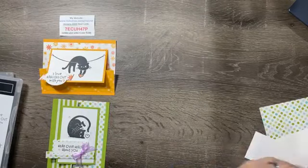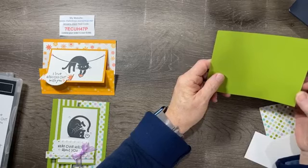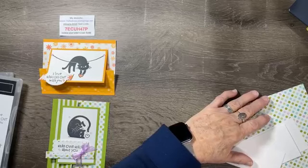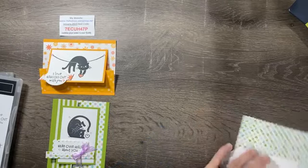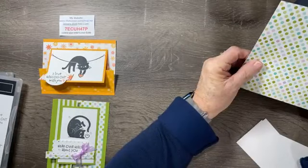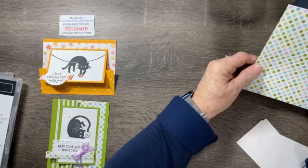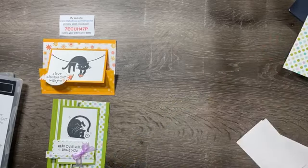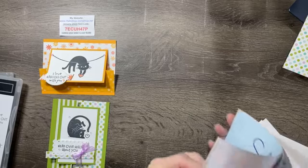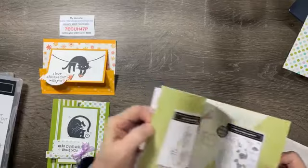We've got 2 pieces of cardstock cut 5.5 by 4 1/4, and that's Granny Apple Green. We have a piece of 6 by 6 designer series paper, and this is out of the Dandy Designs, which is the paper that you can get with a $100 order. There's 48 sheets of it. It is in the Celebration catalog.